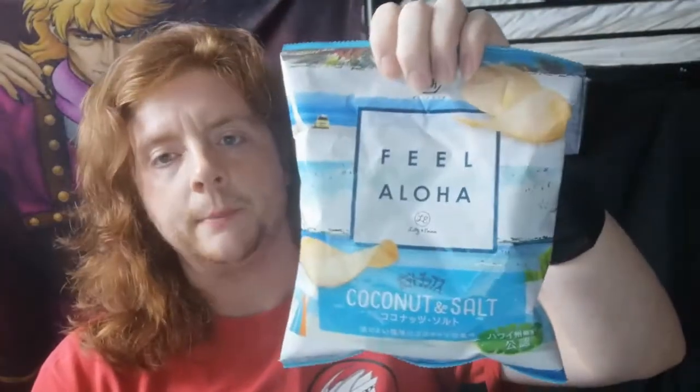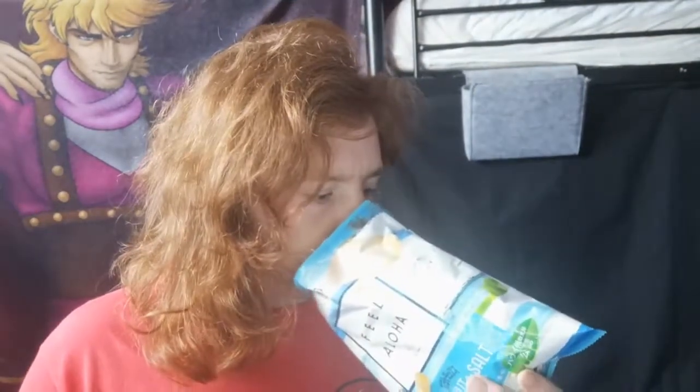Up next is the Koikeya Feel Aloha brand, and this one is coconut salt flavour. If you remember when we did our Japan crate tasting, they had the mango butter flavour. So here's another flavour in that range. Again, I'm not too sure about coconut as crisps and the combination of coconut and salt either. But you know, we have coconut curry, so it can't be that outlandish of a flavour. So let's open it up. Yep, smells like coconut, only rather mildly, but it's there. So let's try the taste.